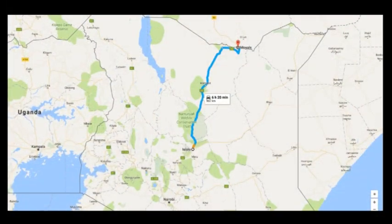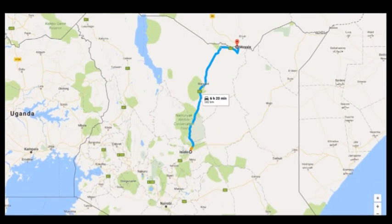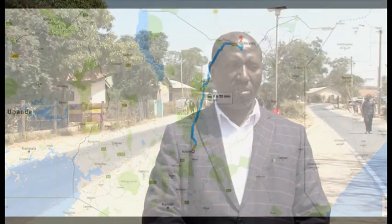The road starts from Uhuru and ends up here. It is 503 kilometers. We started working on this road in 2009 when we did the first section of Uhuru to Merile River. But now from Merile River to this place, where we started working on it from 2012, we were able to complete this work last year.